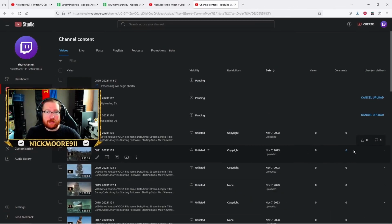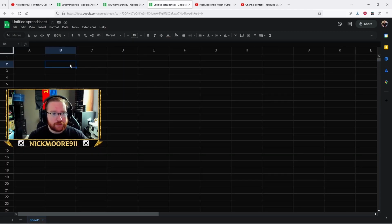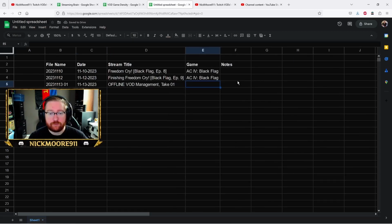Next up, we need a way to keep track of all this data so we can access it. This is best done with a spreadsheet. You can use Excel, Google Sheets, or whatever you like. And let's start some columns here. Here's a bare bones example. We're just going to keep track of super basic stuff here. Let's put in the file names, the date, which is a little redundant, but it's easier to see it this way, I think. Put in our stream titles, and the games we played.